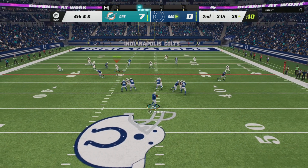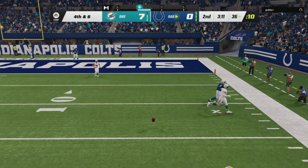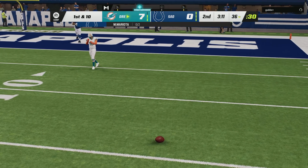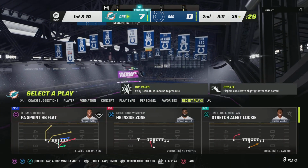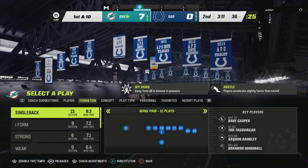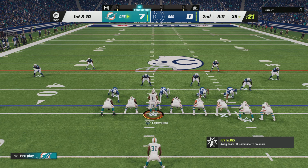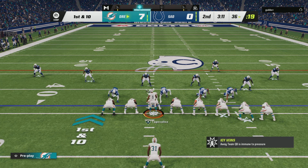Now Mariota. And it's going to be batted down. It will go the other way with a football. The Colts unable to convert here on 4th down. And the Dolphins defense is able to hold. The Dolphins at the line ready for their next drive.